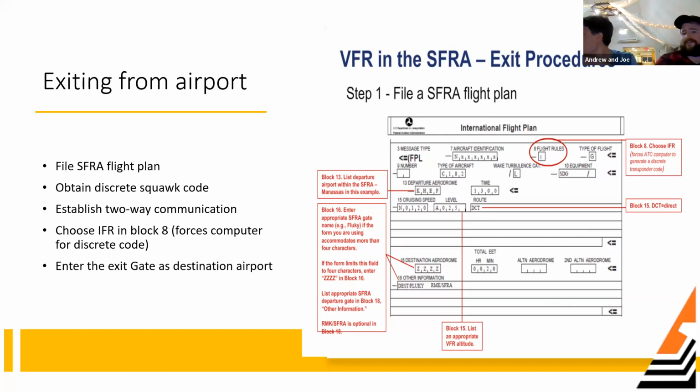And also something worth noting: this is going to be a separate and distinct flight plan from just a regular VFR flight plan. If you wanted to file a VFR flight plan, you would have to file this CFRA flight plan and then a VFR flight plan on top of that for the search and rescue features.